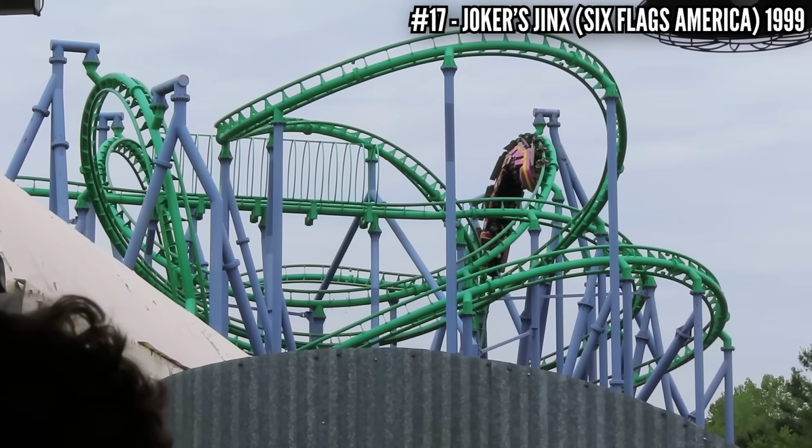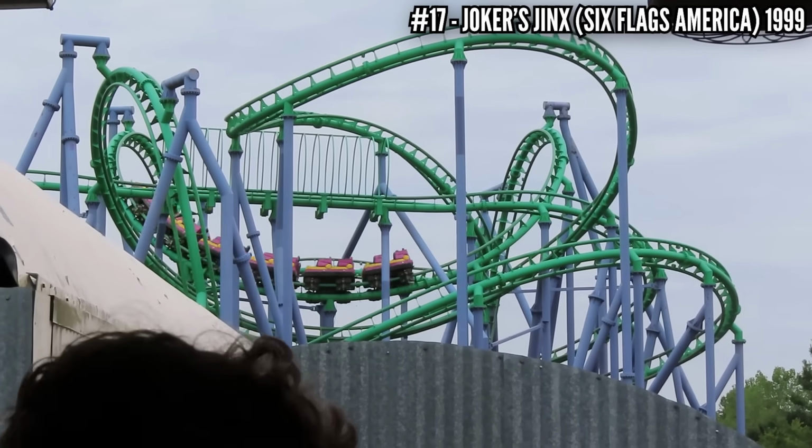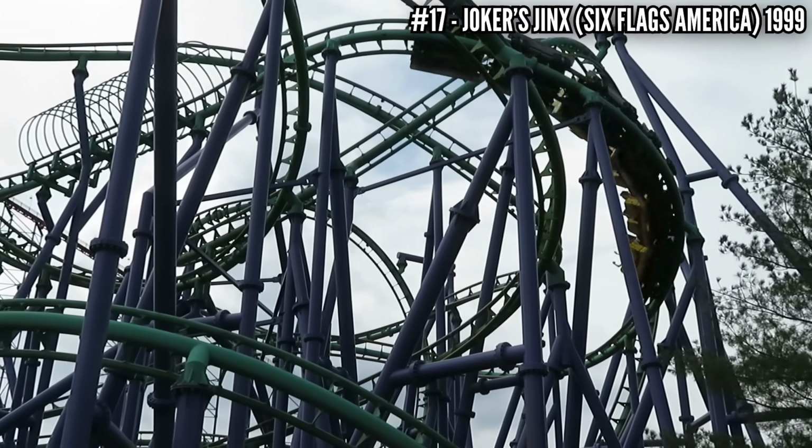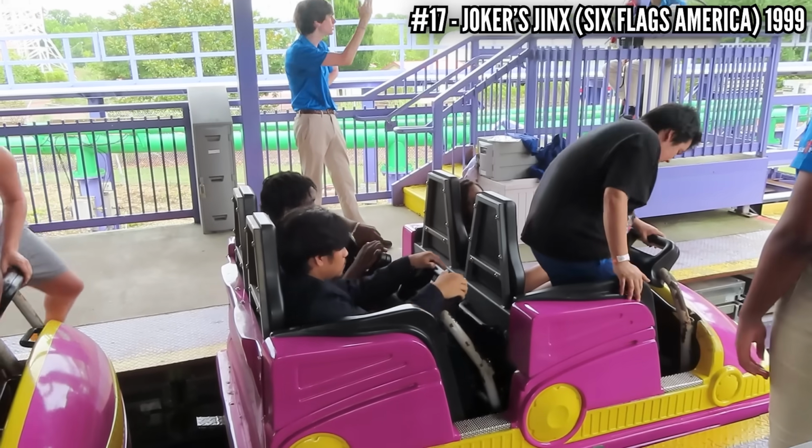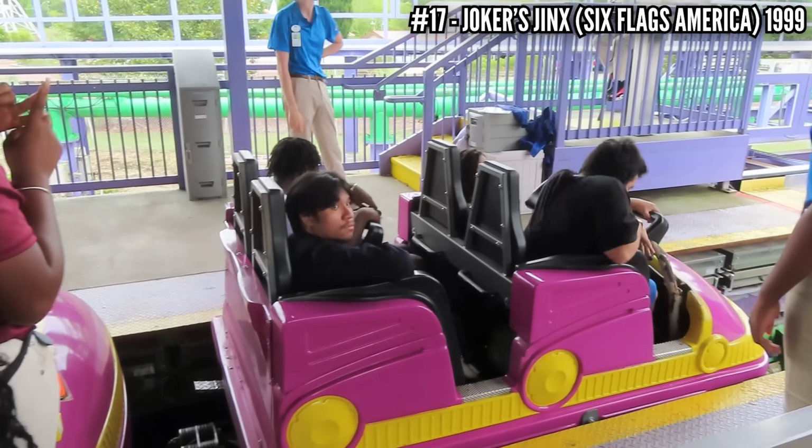Similar to Superman the Ride, but this compact launch looper was built by Premier Rides, launching up to 60 miles an hour into a 4 inversion course full of head choppers. This opened with over-the-shoulder restraints, but in 2002, those were removed in favor of lap bars.